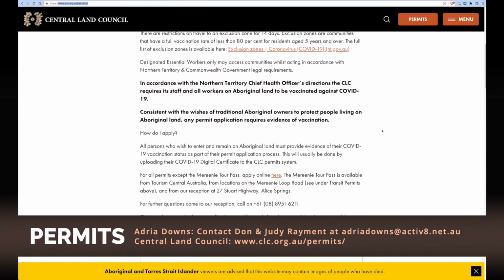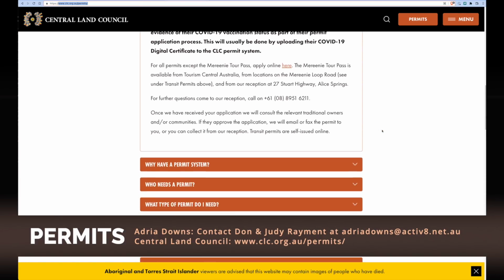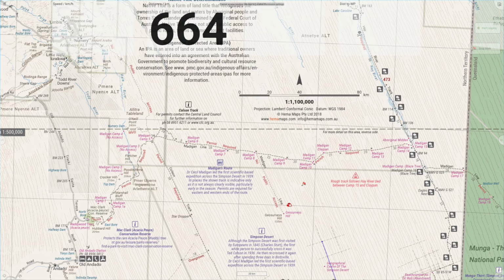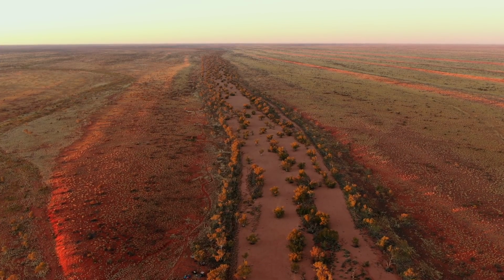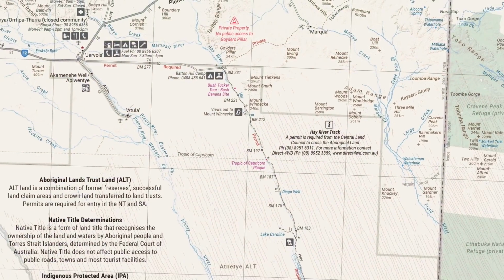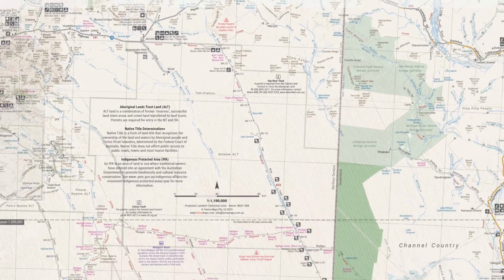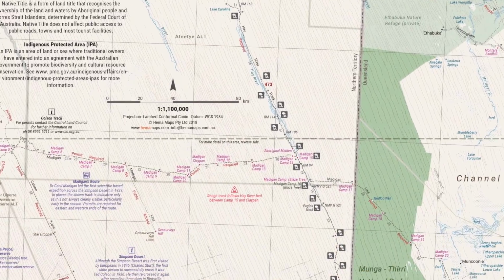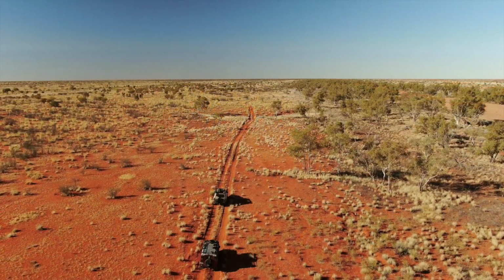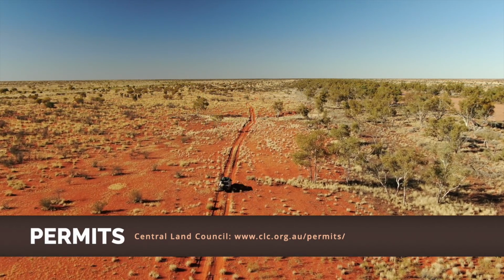You can contact Don and Judy Raymond at Adria Downs at active8.net.au. Please note the Madigan line can only be done now west-east and Madigan Camp 2 to 3 cannot be visited. The Hay River Trek is located in the northern Simpson Desert and stretches from Jervois Station to Poeppel's Corner. It's an excellent option with fewer dunes to cross as you follow a well-defined trek along the Hay River. Keep in mind there's hardly ever water in the Hay, so leave your dinghy at home.